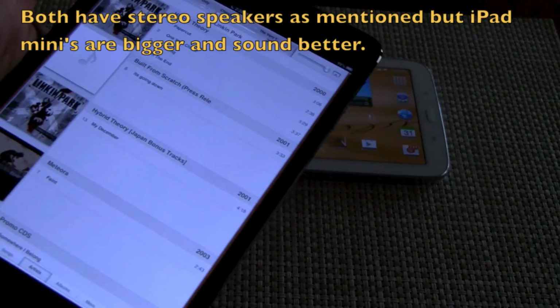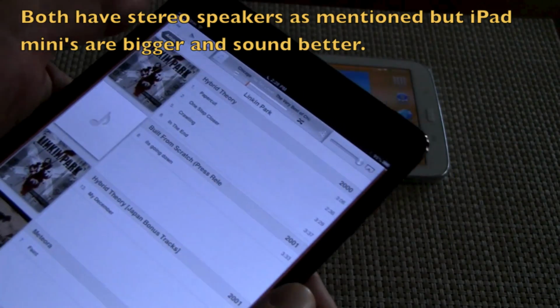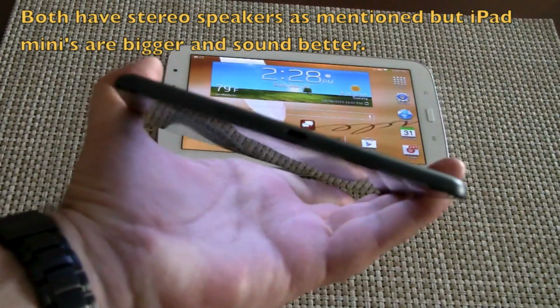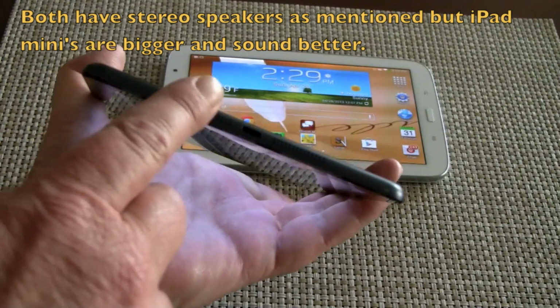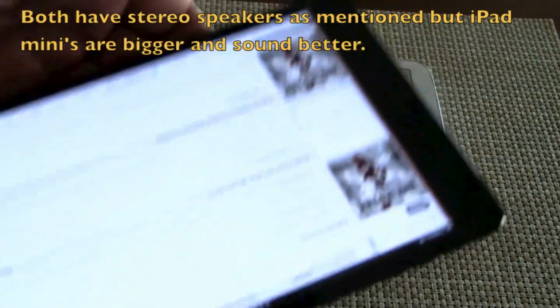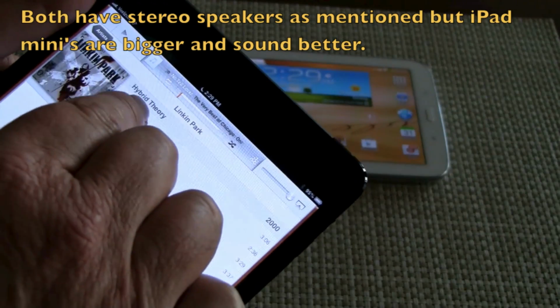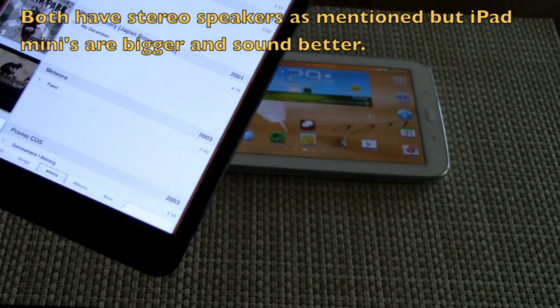Now the iPad mini has a little advantage when it comes to playing music, because it's got two stereo speakers. I don't know if you can see them. They point out at the bottom, which is not the most convenient, but it makes it sound pretty good.